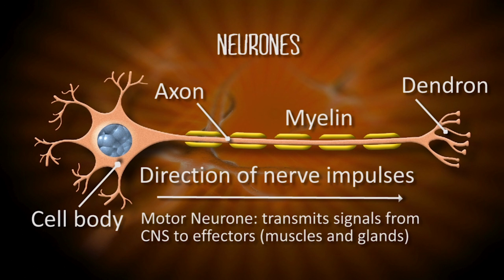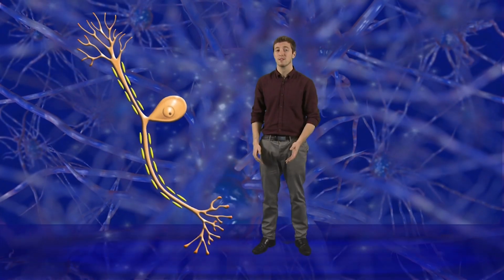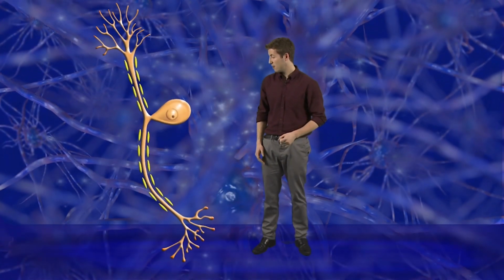This neuron is a special type of neuron called a motor neuron. It transmits signals from the central nervous system to the effectors, which are muscles or glands. This is a sensory neuron. It transmits signals from receptors in the sense organs to the central nervous system. Can you label the parts?